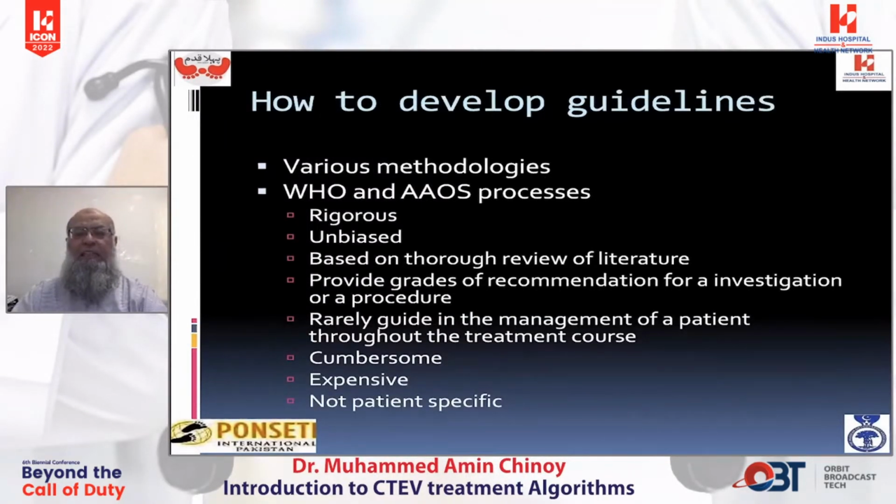When we talk about guidelines, there are various methodologies as to how to develop them. There are WHO guidelines, and there are the American Academy of Orthopedic Surgeons procedures to develop guidelines. These are quite rigorous, unbiased, and based on thorough review of the literature. They provide grades of recommendation for an investigation or a procedure, but rarely guide the management of a patient throughout the treatment course. They are cumbersome, expensive, and not patient specific.